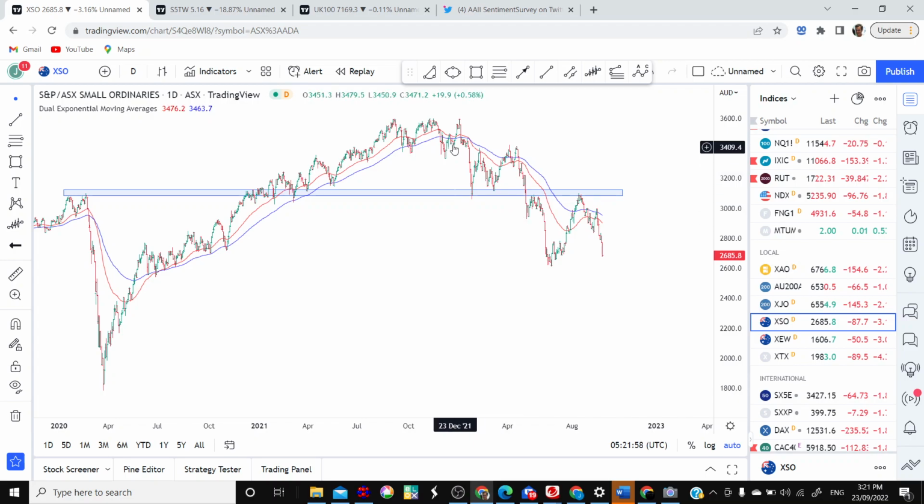I think people who have been buying this dip the whole way down are probably now wondering, well, what do I do now? Do I keep buying the dip? And particularly with individual stocks, it can be a world of pain working out what to do with these stocks which are continuing to decline.